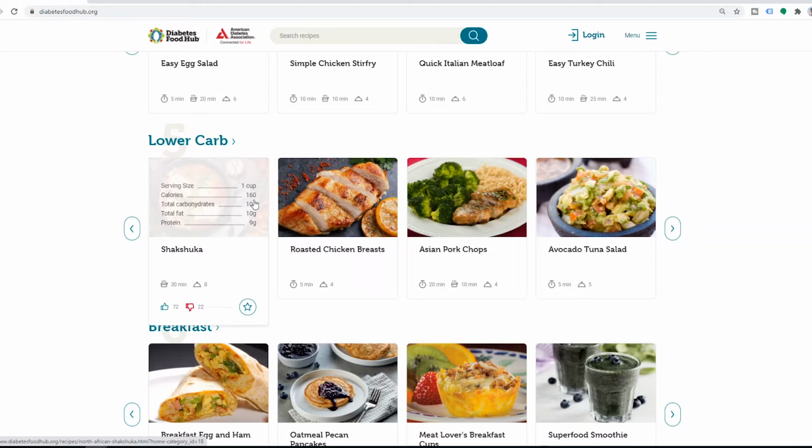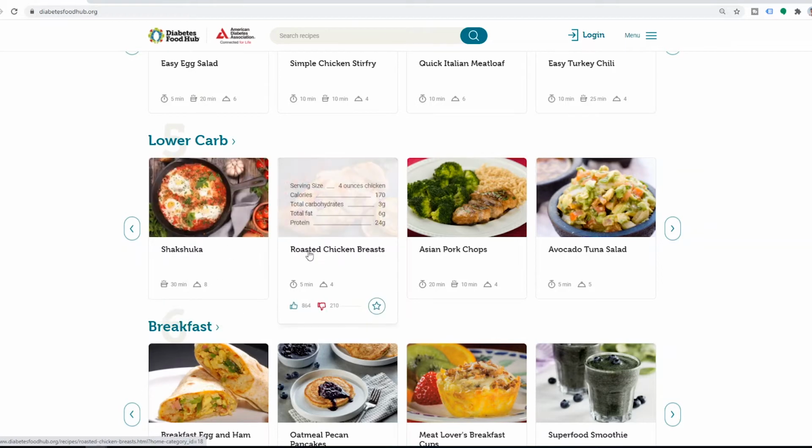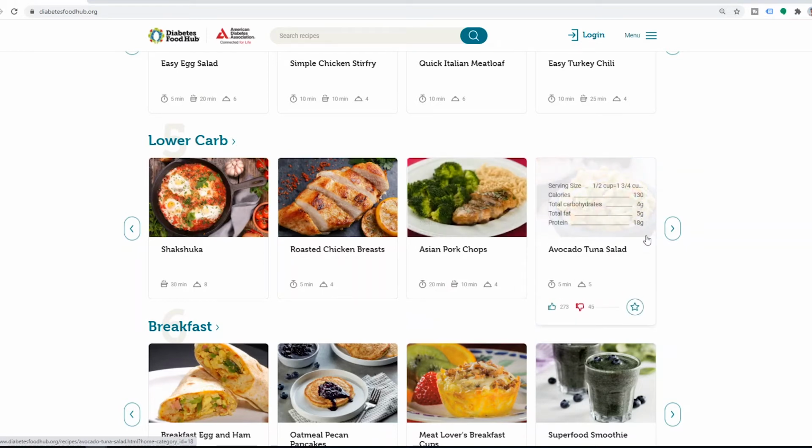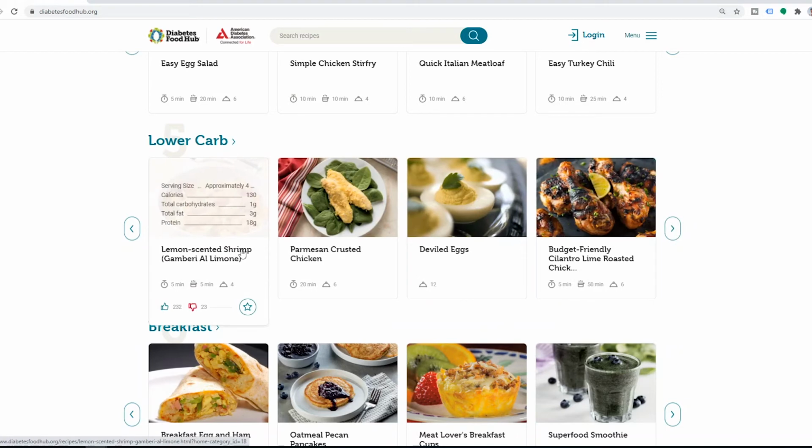They are just dabbling around here, and they're reducing the serving sizes to make it look like they are low carb when they're not actually low carb. More chicken. I'm getting sick of chicken here, even though I'm not eating it. Very little fat. Asian pork chops, that could be fattier. Yes, a little bit, but not that much. Avocado tuna salad. No, not very much fat there either. Yeah, so what you are looking for, I'm not going to continue.